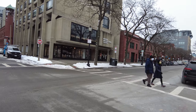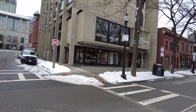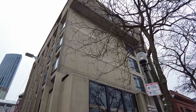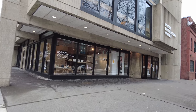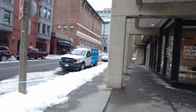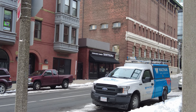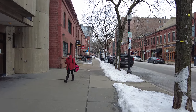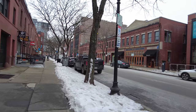Let me cross over the street because I'm going to need to do it anyway after this. Boston Architectural College. Really cool. Oh, there's a ramen place too. Hokkaido Ramen Santouka. I'm sure there's many more places on those side streets that I've passed up and I didn't see.